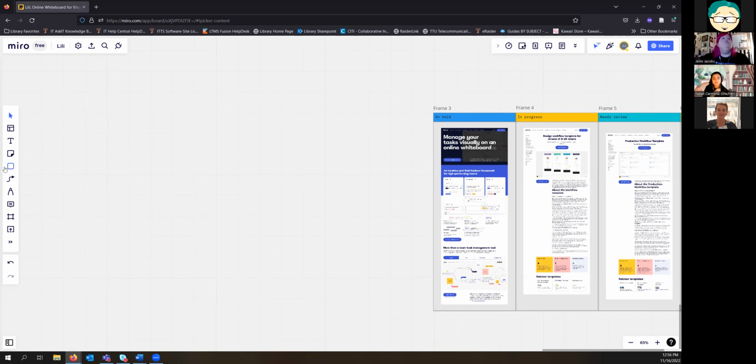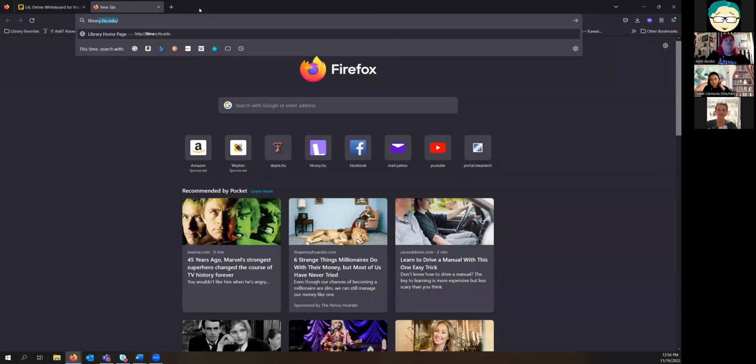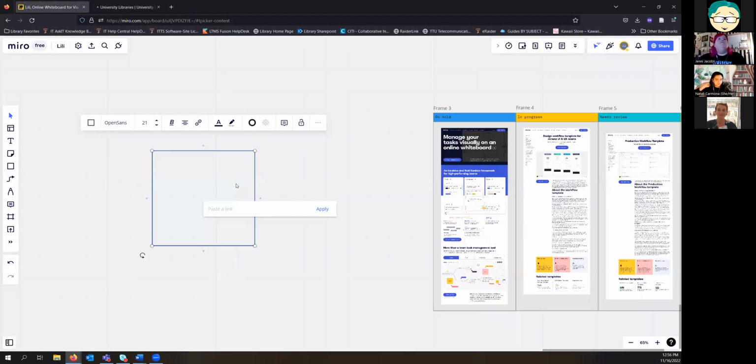Oh, okay, yeah, you can actually. If I create a shape here, you can go ahead and hit insert link, and then I'm just going to use our library's website as a link. Copy, you would paste that link there, you would hit apply. And so it does show up as a link here.